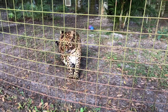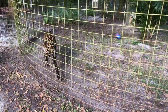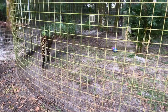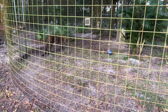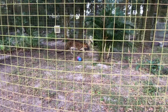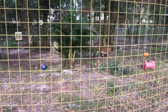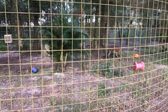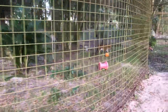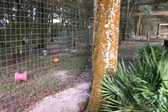Oh, this is our Armani leopard. You can see she looks quite a bit different than Manny, who you just saw, who was our only Jaguar. Manny's a lot thicker, a little bit shorter, definitely weighs a lot more, but he's got a giant head, shorter tail, and their spots are very different as well.